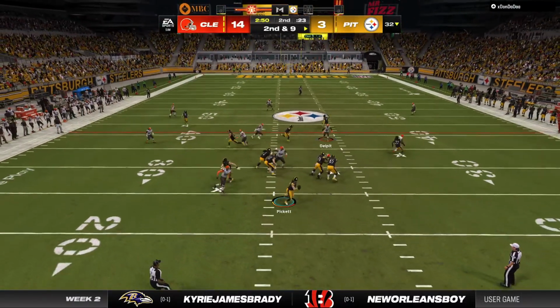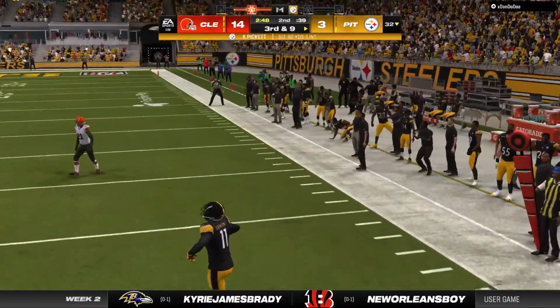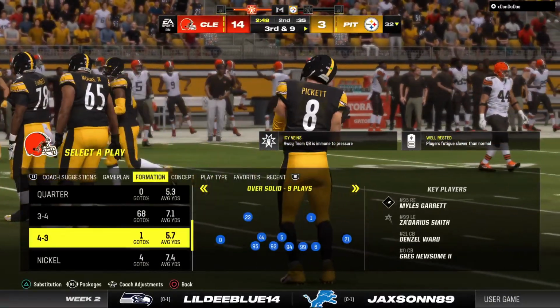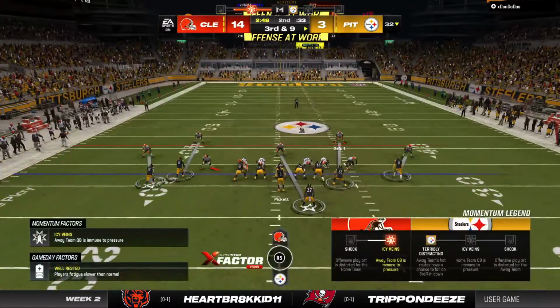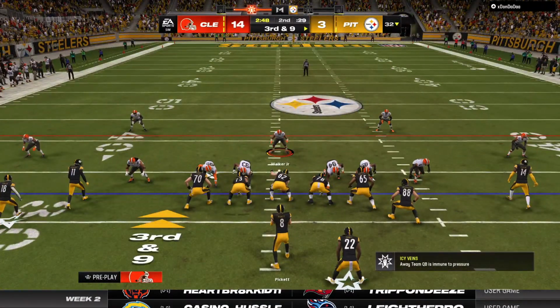Back to throw. Pickett. He throws it on the move, but can't connect as that falls incomplete. Had an open man that time, but ended up putting a little too much heat on it, don't you think, partner? Absolutely. Just needed a touch more air under it. Instead, he fired an absolute bullet.